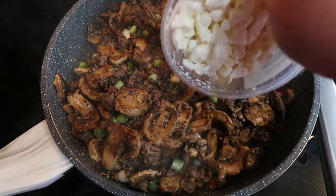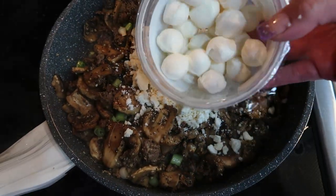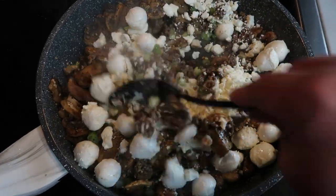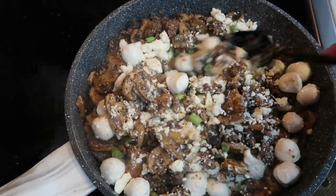I'm going to add in 1 cup of the feta cheese. Again, you can use goat cheese. And 1/2 of the tub of the mozzarella balls. Those should just melt down really nicely. We're going to stir this while it melts down before we add in our pasta.